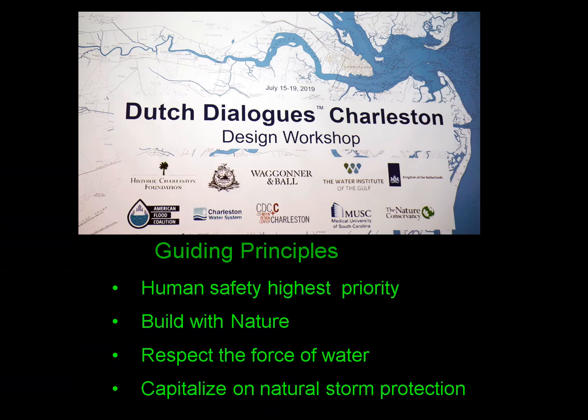So because flooding has become a general overall crisis problem in the Low Country, the mayor invited a group of people that are both Americans and Dutch, called the Dutch Dialogues, to come to Charleston with a design workshop to take a look at flooding. And they had a couple of areas that they looked at. One of them was downtown Charleston, another one was West Ashley, and then there was Johns Island.